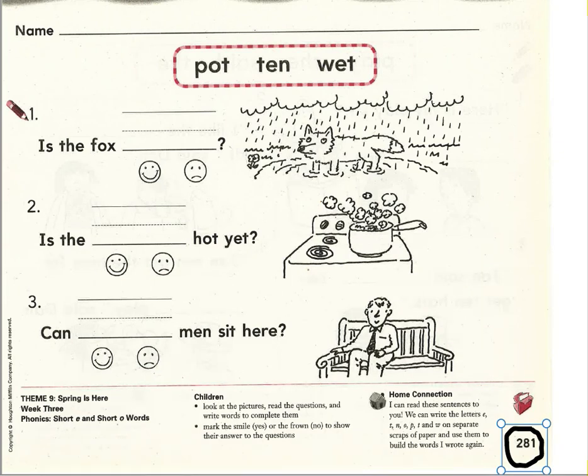As we read these sentences, we'll need to choose which word would make the sentence make sense. I notice that each of these sentences on this page are ending with a question mark. Can you put your finger on the question mark in each sentence? What does a question mark tell us? A question mark tells us that we are asking a question. When we read, make sure you make your voice sound like it's a question.